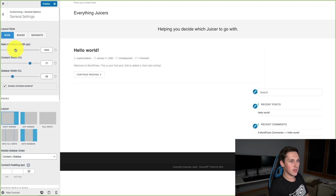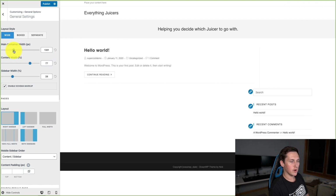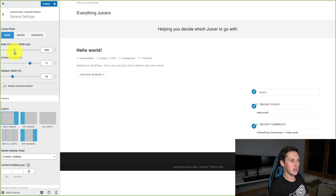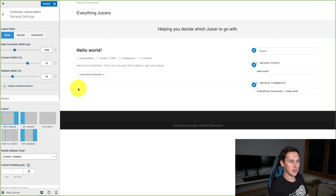The main container width, how wide you want it. So if you want it more minimalistic looking, some people like to make it smaller. I'm just gonna leave it pretty wide. And then let me fix this content width, something like that is good. Okay, so we'll go back.